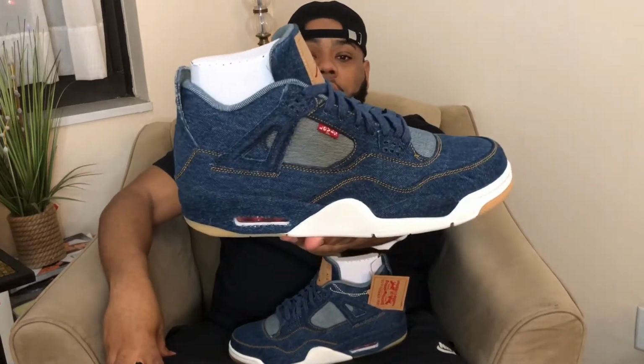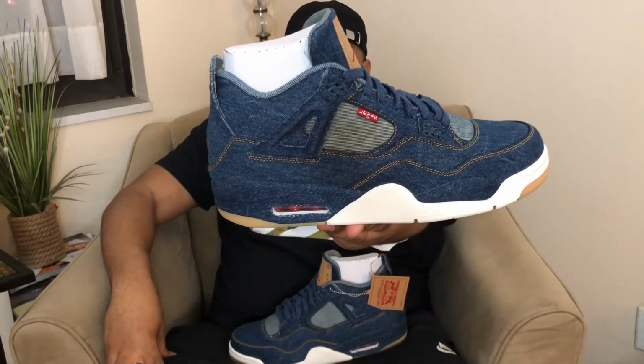So we'll get into the colorway, and then we'll talk about how I got the shoes. So you have a denim with a tan stitching going across the shoe, or all over the shoe.